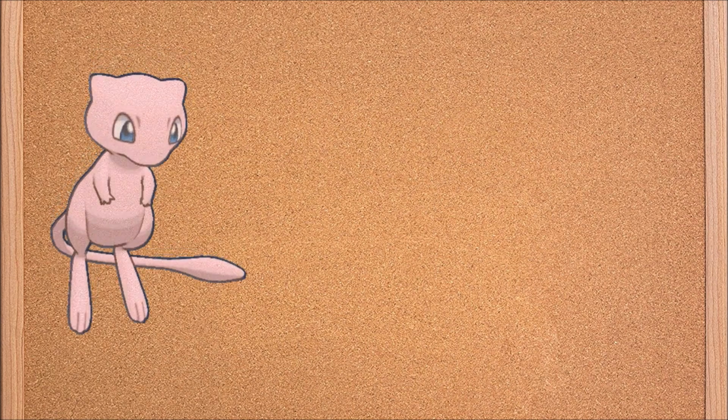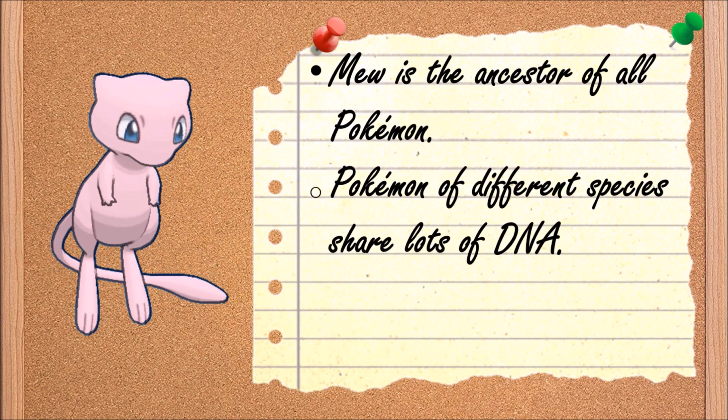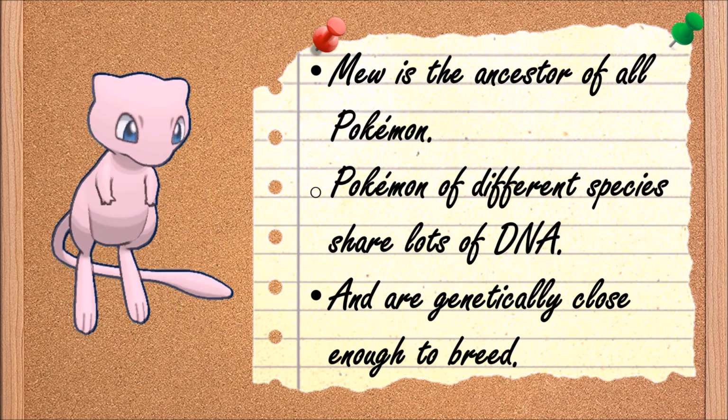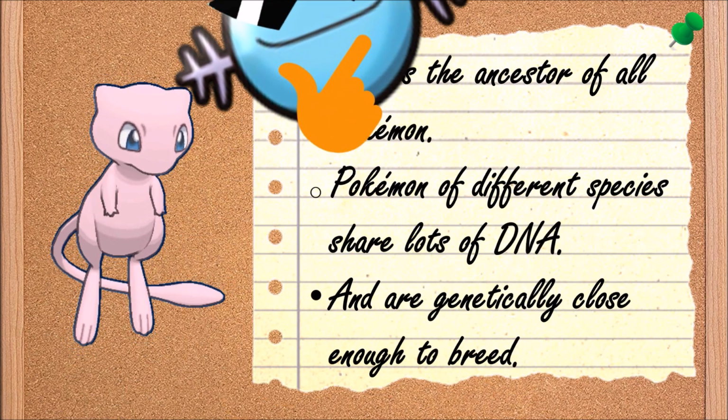So if we say that Mew is the ancestor of all Pokemon, and all Pokemon share a lot of the same DNA because of it, that's why they're all genetically similar enough to sort of interbreed. But if you just look at it like that, why aren't all Pokemon able to breed together?